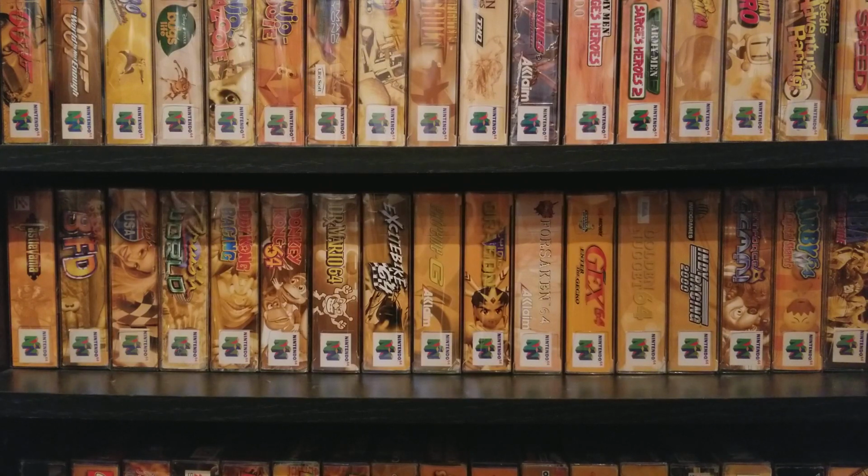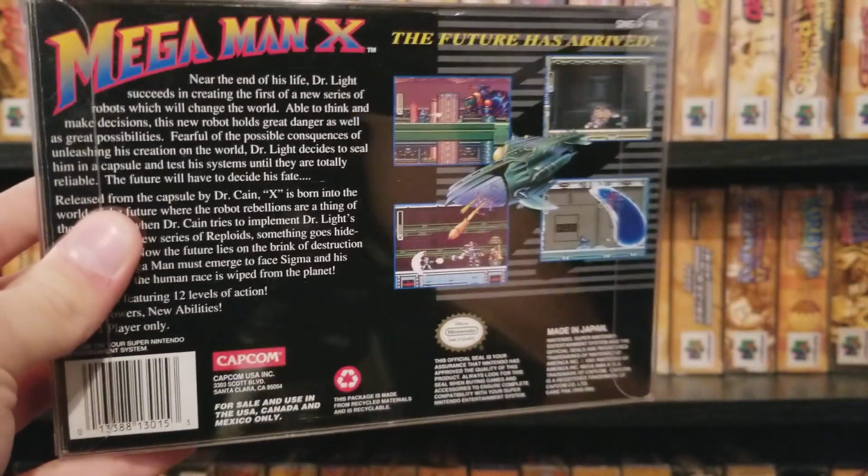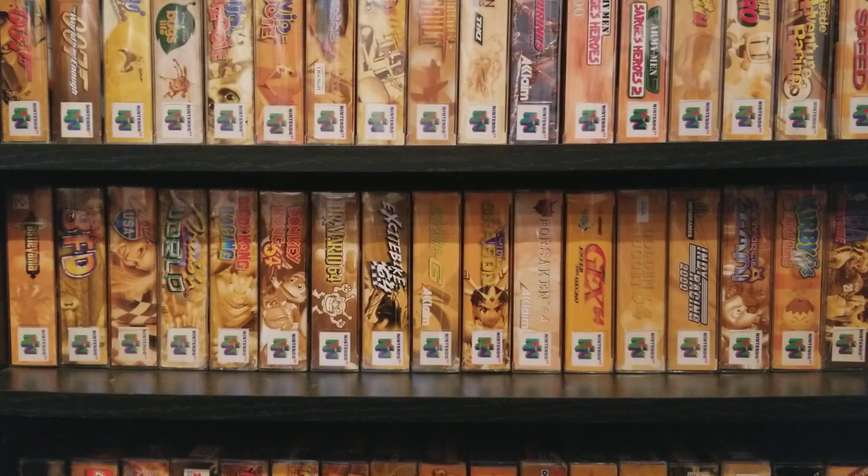My Final Fantasies, I should have mentioned that. I've only paid, I think, Final Fantasy 2 was 70 and 3 was 80. But they're both complete, which was a real steal. And then I used trade credit, so I got them for less than that. Real good deal. But yeah, Mega Man X is an awesome game.